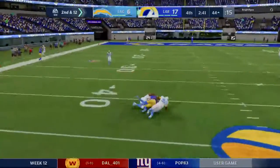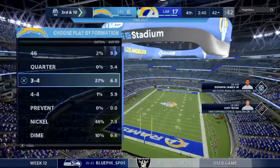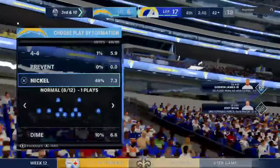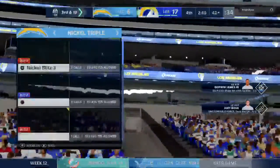Buying time is left. It's just a gain of a couple there on the scramble, and now it's third down. Now the Chargers will use the second of their timeouts. That's going to leave them with just one remaining here in this fourth quarter.